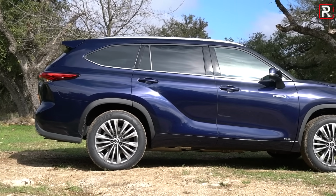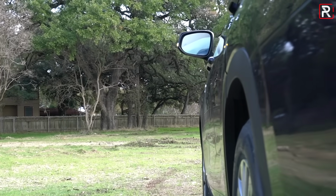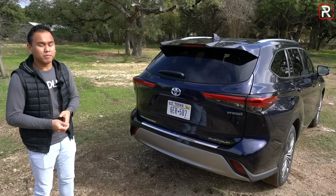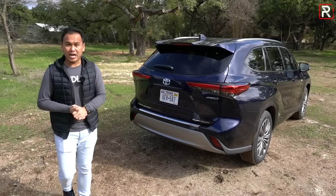So remember, you can get a fully loaded Telluride or Ascent for around $46,000. This is a good $5,000 more expensive. Now granted, with the hybrid model, you could save $1,500 if you go for the gas-only version. But with all that said, I hope you guys have enjoyed my full overview on this 2020 Toyota Highlander.